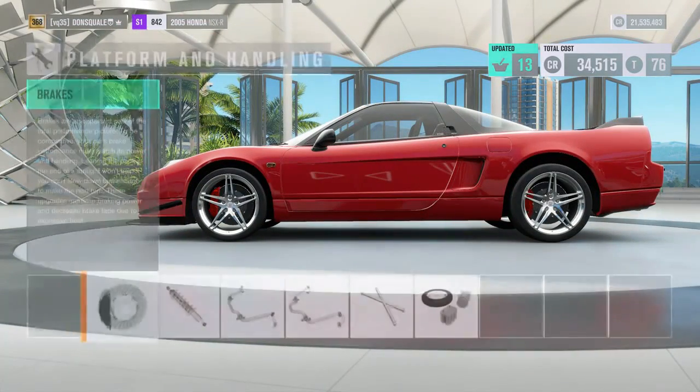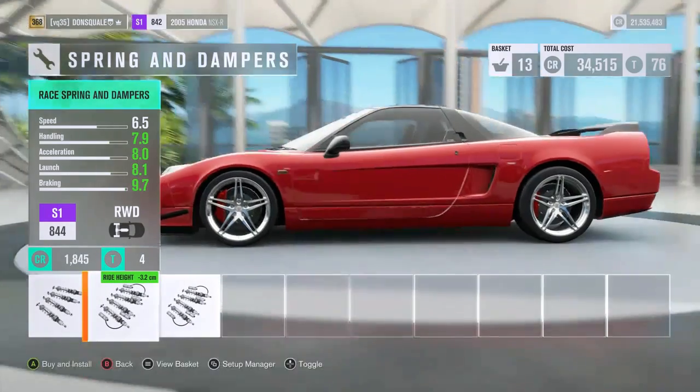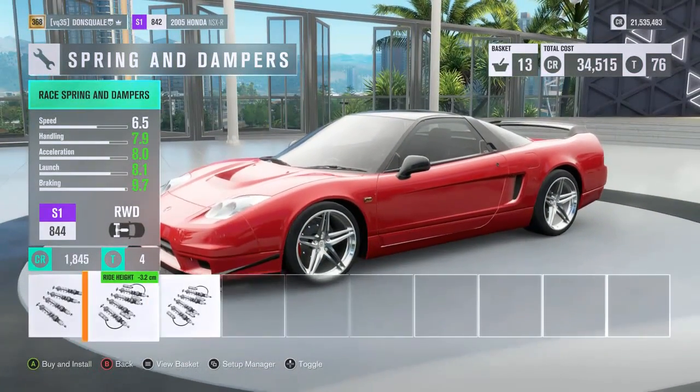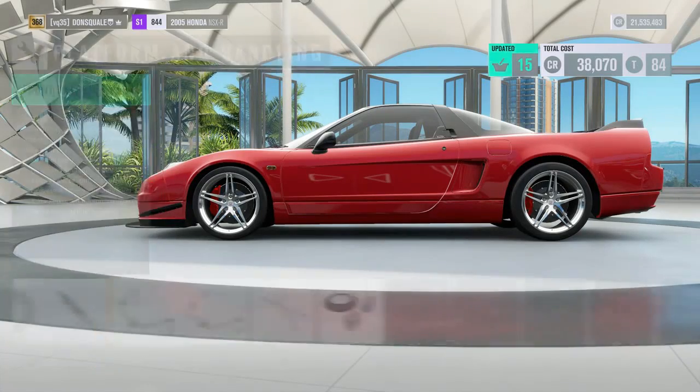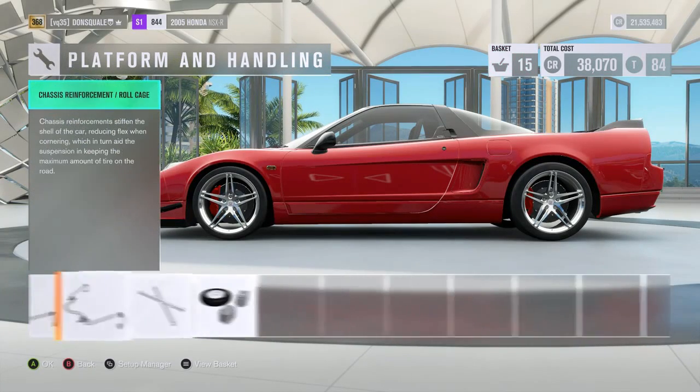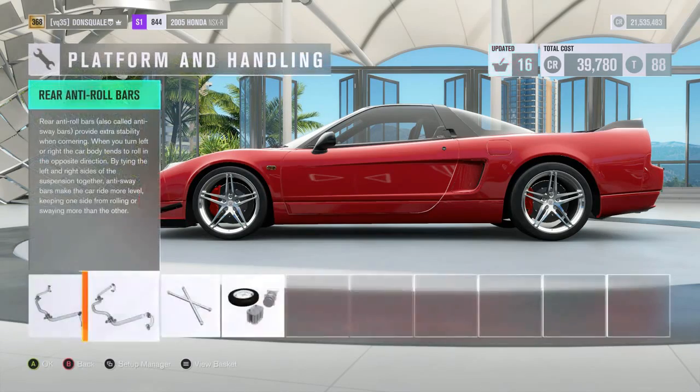Brakes obviously getting upgraded because who doesn't like stopping? Now let's take care of that wheel gap. Still a lot, even though it's lowered, man. That's ridiculous. Not really, I haven't seen too many NSXs in my life, but if that's the way they are from stock, man, that's kind of a shame.